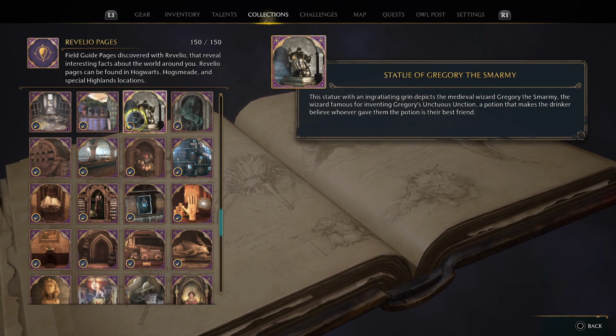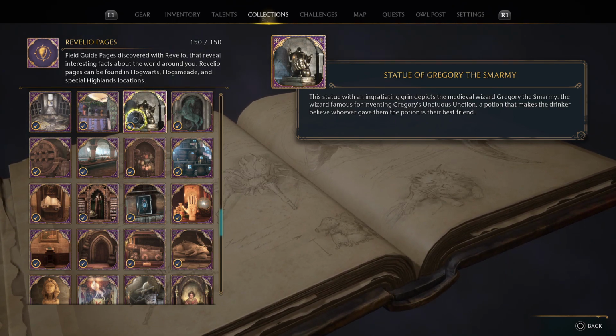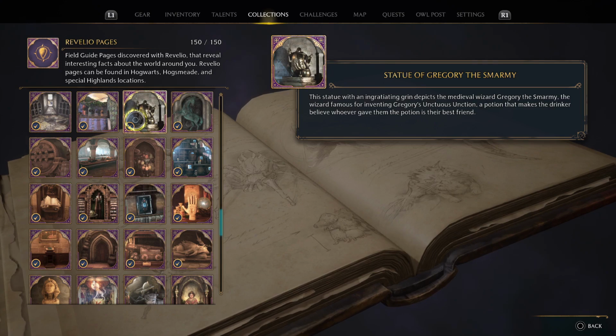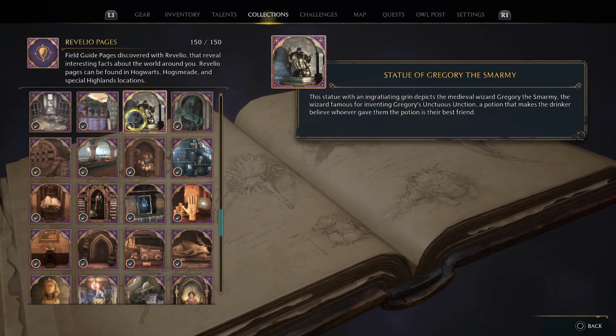Statue of Gregory the Smarmy. The statue with an ingratiating grin depicts the medieval wizard Gregory the Smarmy, the wizard famous for inventing Gregory's unctuous unction, a potion that makes the drinker believe whoever gave them the potion is their best friend.